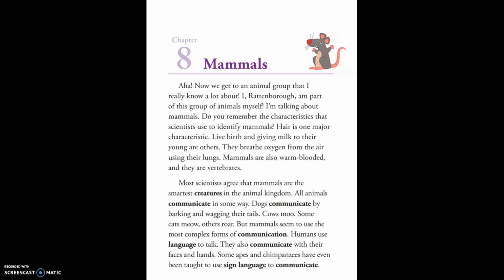Hi, boys and girls. Today we will be reading Chapter 8 of Unit 2, and this chapter is called Mammals. Aha! Now we get to an animal group that I really know a lot about. I, Rattenborough, am part of this group of animals myself.